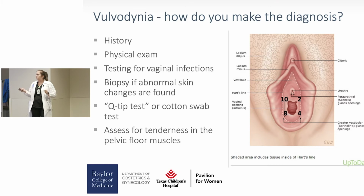Specifically to this, as I mentioned, there's the vestibule. If you think of it like a clock, so 12 o'clock, 2, 4, 8, 10. With the Q-tip, I touch women in those 4 areas specifically, and I ask, is this a poke or pain?